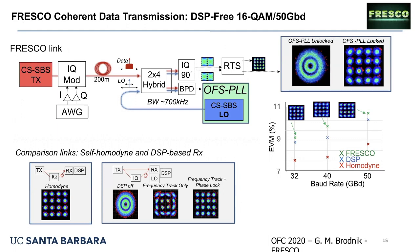So what we're looking at here is a 16 QAM 50 gigabaud system that's being transmitted on one of those 2 lasers that I showed you, the stabilized lasers. And now they're being sent to the other table, which has a hybrid and a local oscillator that's sitting there. And it's also one of these stabilized lasers. And then what we do is we use something called an OFS PLL, an optical frequency stabilized PLL, to align the sideband modulated from the local oscillator with the incoming signal, and they frequency and phase lock. And we only need a couple of 100 kilohertz to do this. So again, this is an astoundingly low energy needed to transmit terabits of data on a channel.